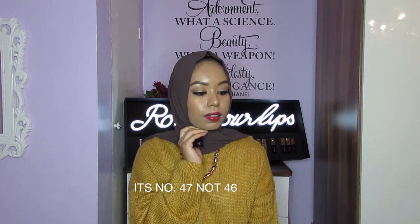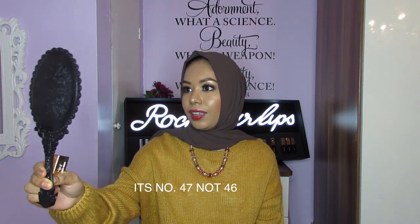What do you think of this colour? It's number 46 in vinyl. I'm not really a big fan of these kind of lipsticks. I always put lip gloss on top of matte lipsticks. I'm such a matte girl.